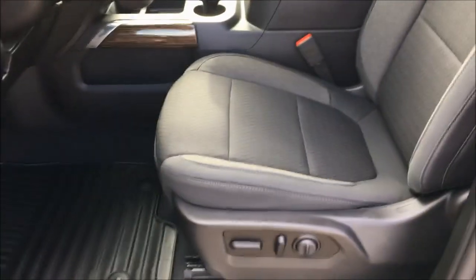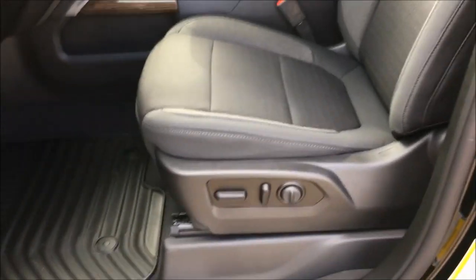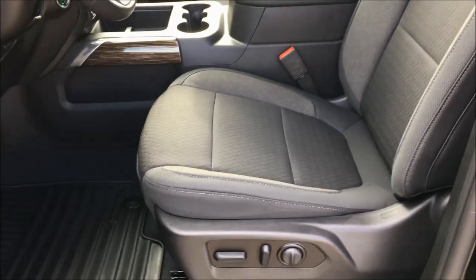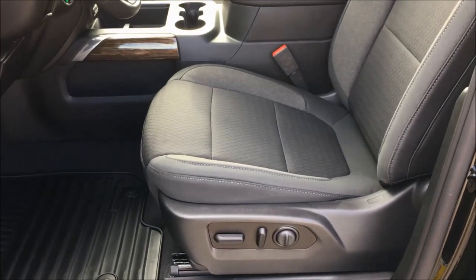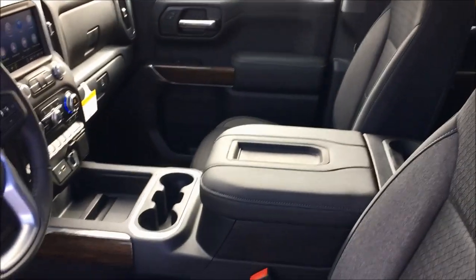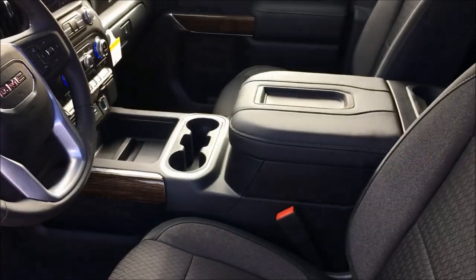Now, if this was just a regular Elevation Edition, it would have a manual seat. If you upgrade to the value package, it adds the 10-way power seat, the automatic climate control, and that sort of stuff that I mentioned just a second ago. But also, when you get the convenience package, you get the bucket seats. So if you notice, this is not a bench, a 6-passenger truck. This is a 5-passenger with full bucket seats.